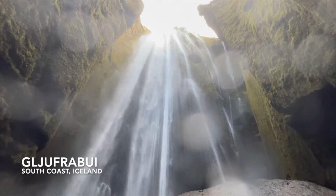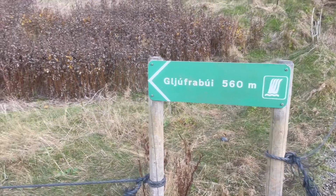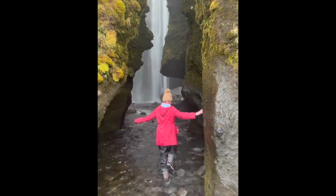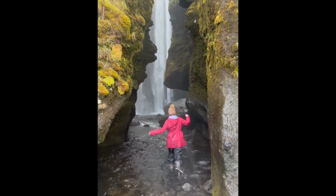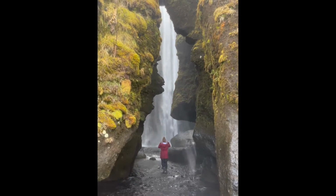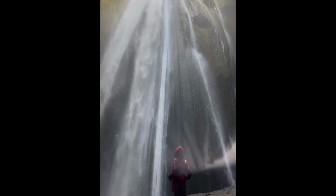Be sure not to miss this hidden gem, which is about a 10-minute walk from Seljalandsfoss along a trail. To reach this lesser-known waterfall, you'll have to wade through a shallow stream in a narrow gorge. Don't worry, it's easier than it sounds. You will get soaked, but it's absolutely worth it.